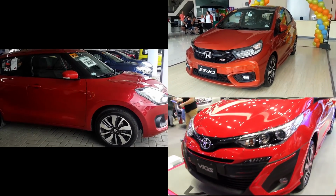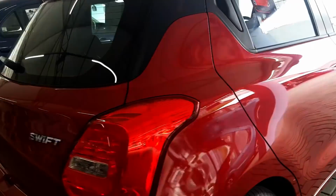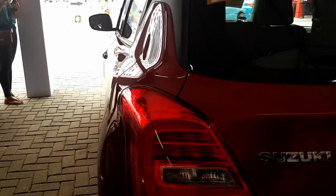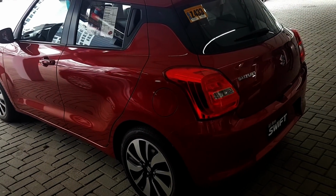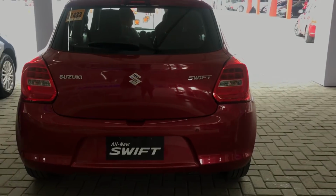As you approach the back, you immediately notice the shoulder-like haunches. It almost looks like a mini Juke. I know a few people who don't like the haunches, but I do. I think they make the car look more masculine. They make the car look wider and more sure-footed.